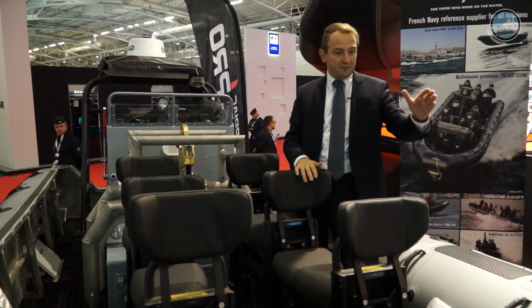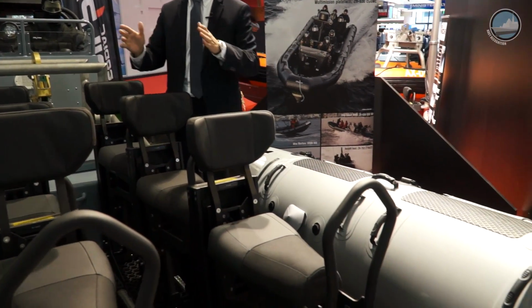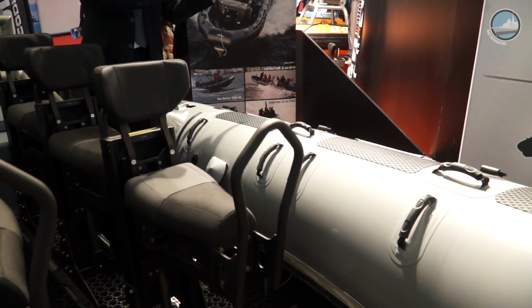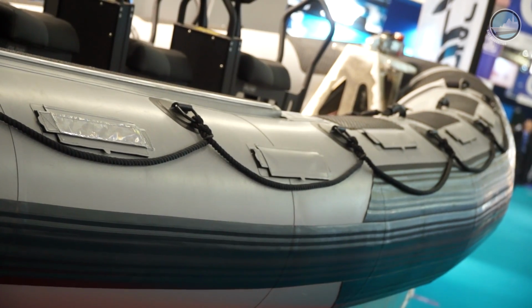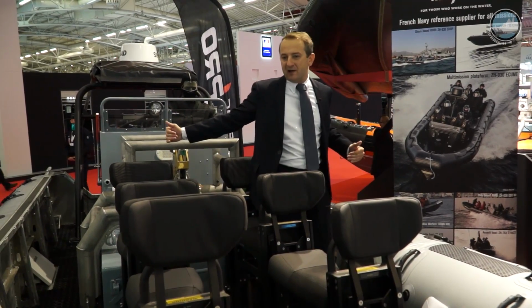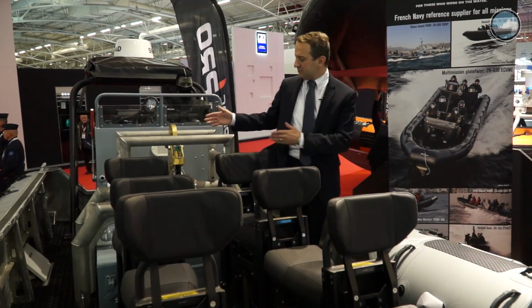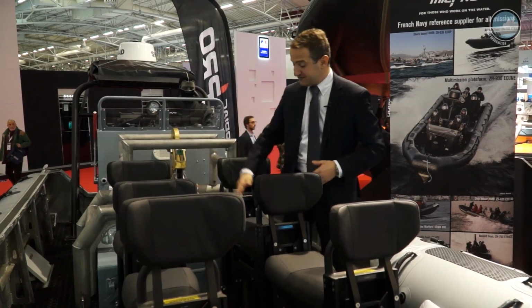Hybrid tube is a full tube up front, which allows to do the boarding when the operating unit is doing a boarding on a hostile ship. And approximately from the forward or middle part of the boat, it's a half tube, which allows to have more space on board. It allows to have a bigger engine, like here, and to have more space, having 2 or 3 rows of seats.